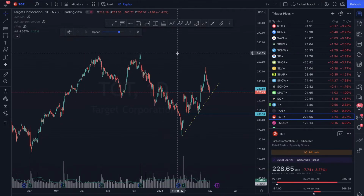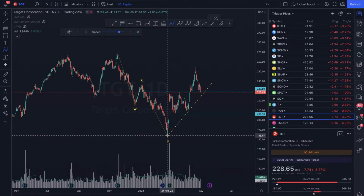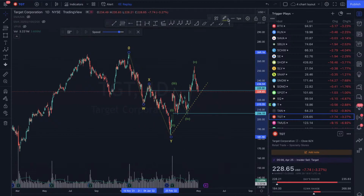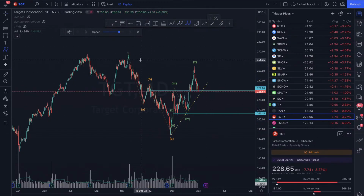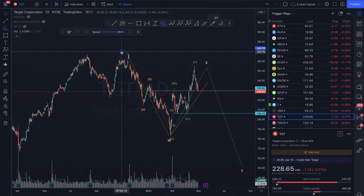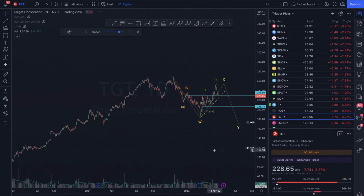Okay, so what is happening with Costco? Let me show you. One, two, three, four, five to the upside, and then this is A, B, C, and this huge W, X, Y is playing out. So 170 can trade.